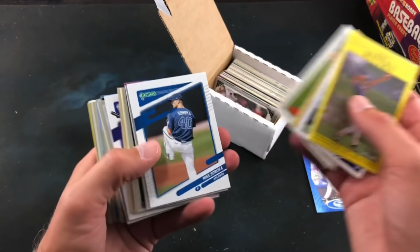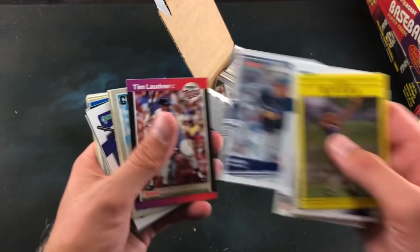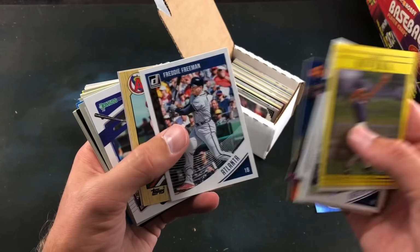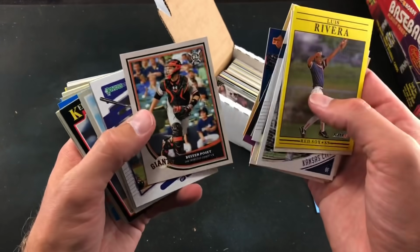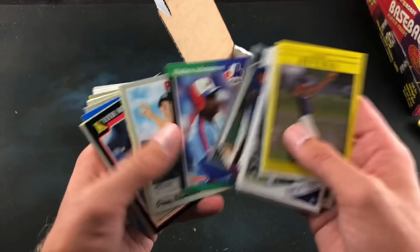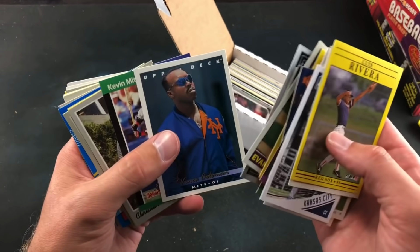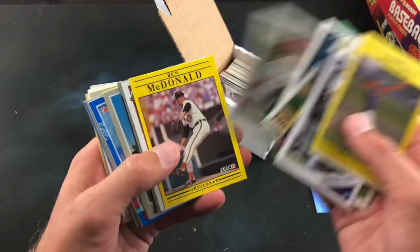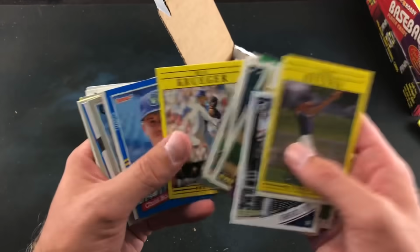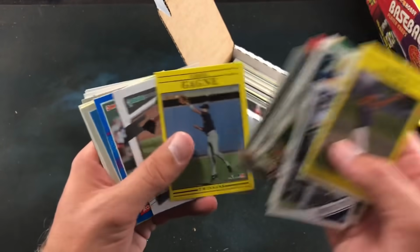Lucroy. Probably a wide mixture. Soroka. Machado. Decent one there. Brandon Morrow. Freddie Freeman. Put that in a decent pile. Buster Posey. More likely future Hall of Famers. Blackmon. Scribner. Vince Coleman. A lot of 91 Fleer. Why would I expect anything else? Good way to get rid of your commons and really slim down your collection.